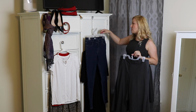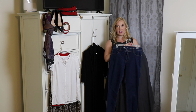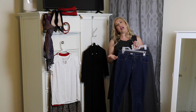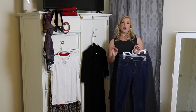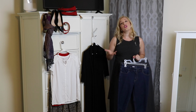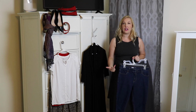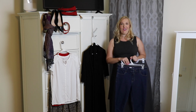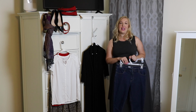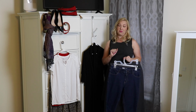The other options that we have for bottoms in this capsule are dark wash skinny jeans. Now again, you might choose different silhouettes or different colors. By all means, choose a bootleg, a trouser, or a flare jean. Maybe you don't wear jeans at all and you want to go with something in a chino material. That could work out for you.